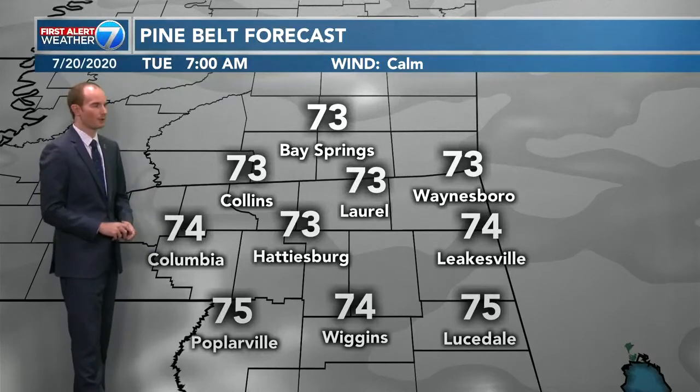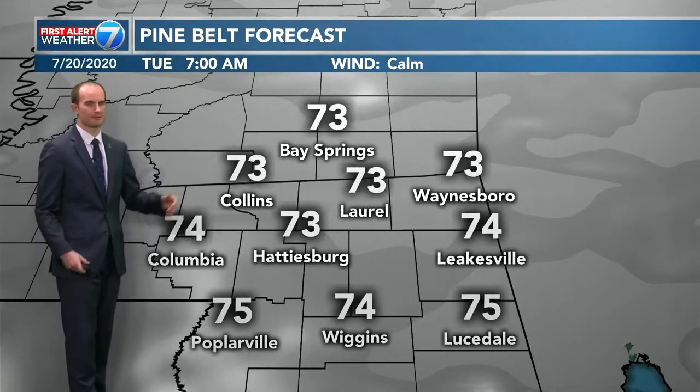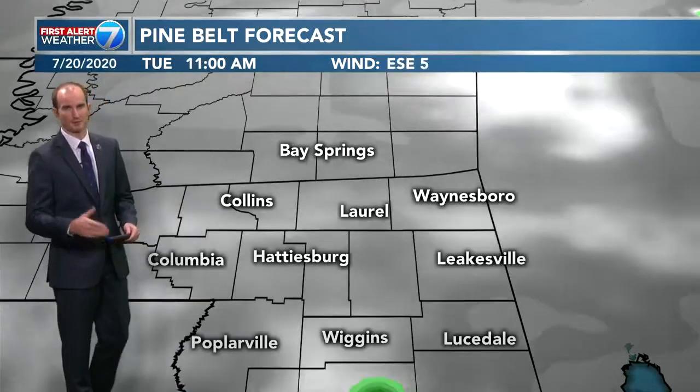73 degrees tomorrow morning in Hattiesburg, 73 in Collins. The same goes in Bay Springs as we get into the afternoon. Showers, thunderstorms kind of here or there. With only a 20% chance for storms, I tend to think that any storms that we do get will probably tend to be a little more robust tomorrow than today because we didn't really see much today. So we've got a lot of untapped energy in the atmosphere.